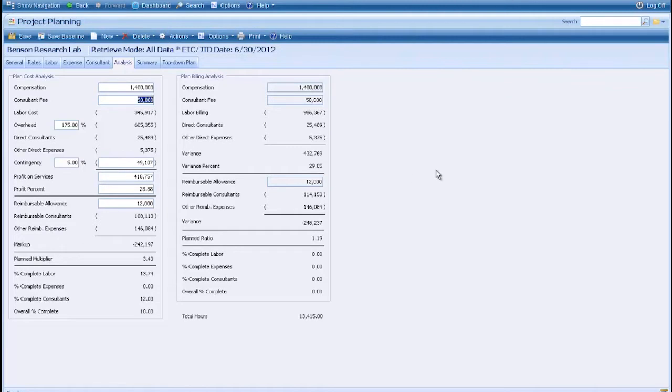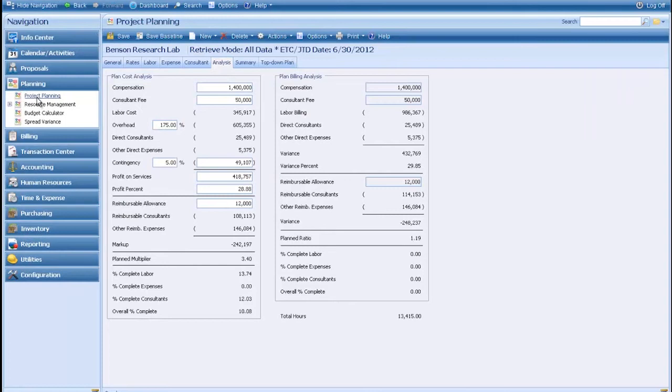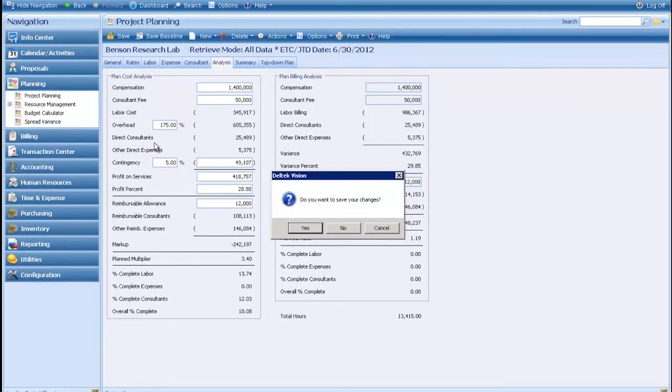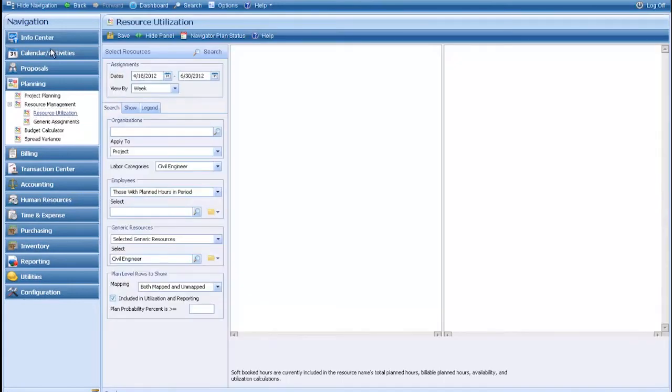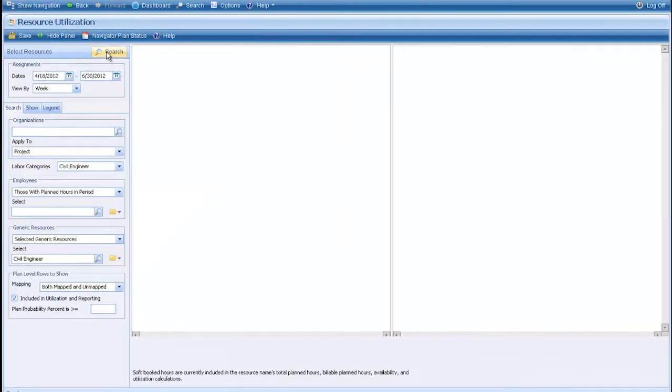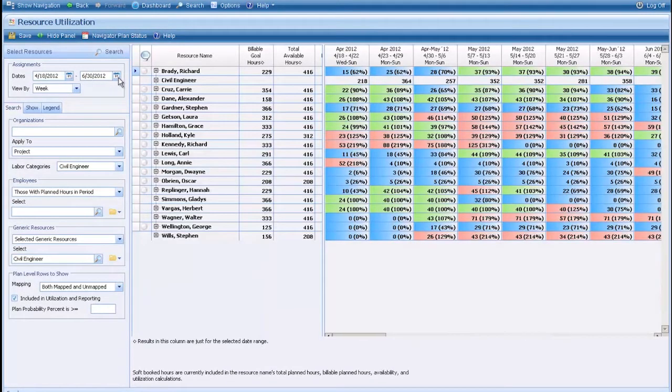Now that's part of the project planning module, but the other half of it is starting to get a utilization view of my staff. So I'm going to navigate over to project planning, and then go to my resource utilization screen. And within resource utilization, I'm able to get, for these 2 months that I've chosen, all of my people. So the view of, instead of the projects that are out there, the people view, and see where my people are across the calendar time frame.